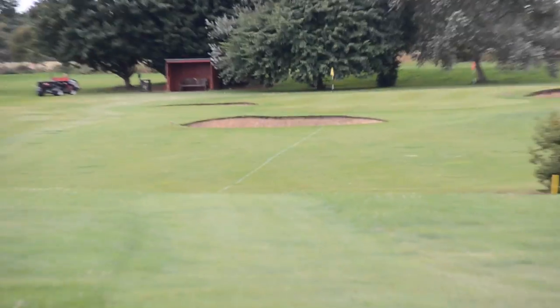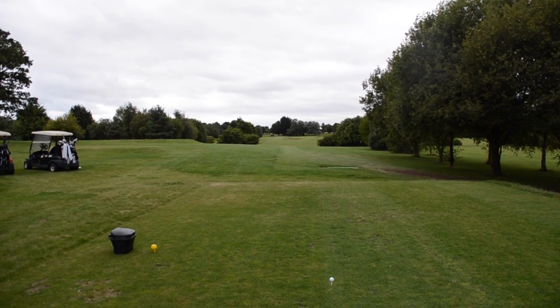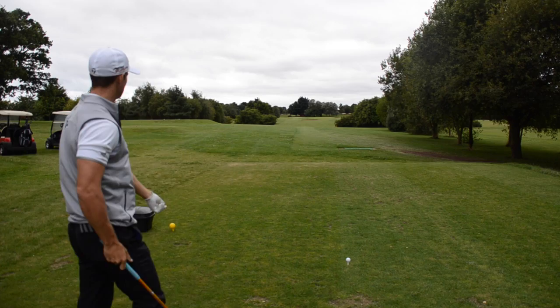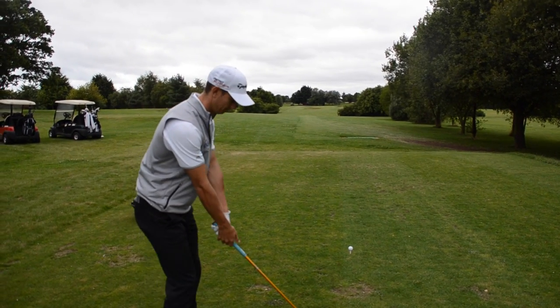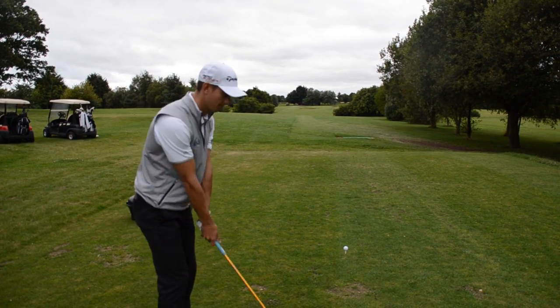Okay, Andy, we have a hole where we can see the flag. Yes, and the fairway. 310 yards from here. It looks longer than that, doesn't it? Does look longer than that. It is, well, it's playing longer because it's into the wind. Driver. Yes. The big dog is out.